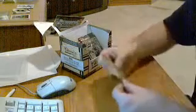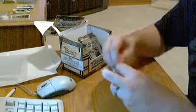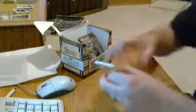Have a rookie for the Eagles, Charles Scott. Charles Scott, rookie for the Eagles out of $9.99. All right, four packs left. Two hits left.